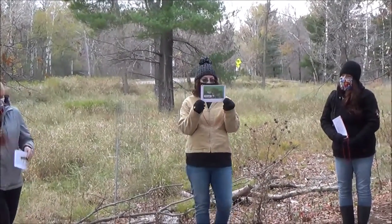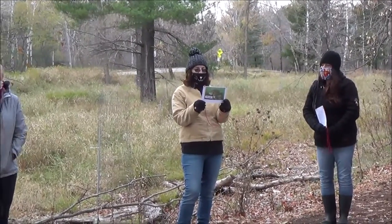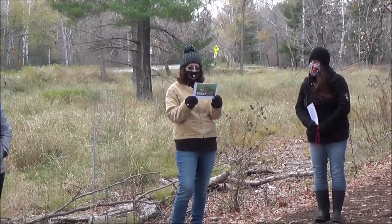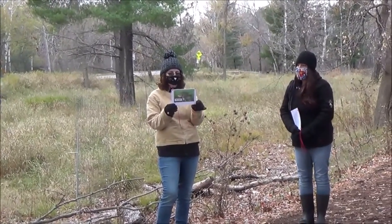I have the bluegills. Bluegills are known for eating insects and other invertebrates such as worms. Once becoming adult, female bluegills can lay up to 60,000 eggs.